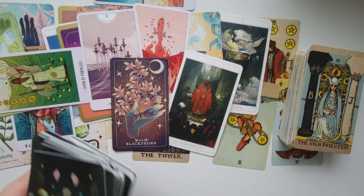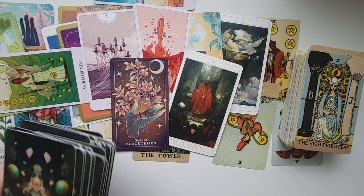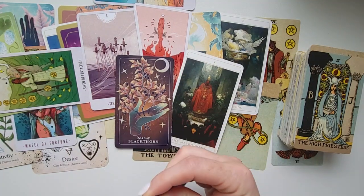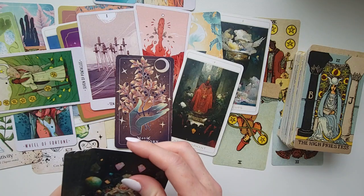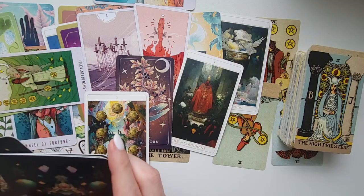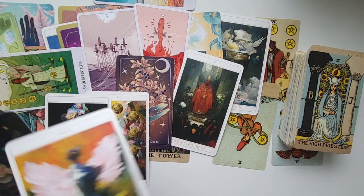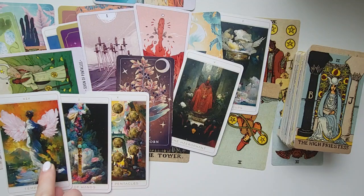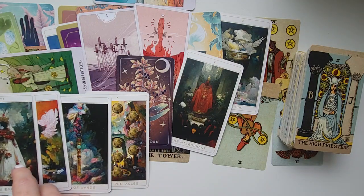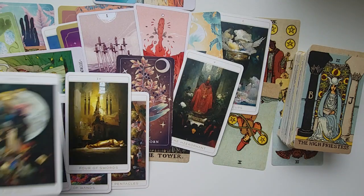Interesting that I felt the need to pull from that deck and then back to this one. Pull from that deck just for that card. Oh, that's a lot. We're just going to look at them. Ten of Pentacles. Ace of Wands. Temperance. The Empress. Four of Swords. And the Moon.